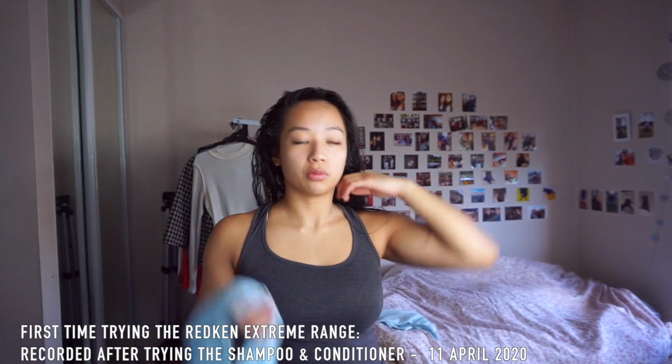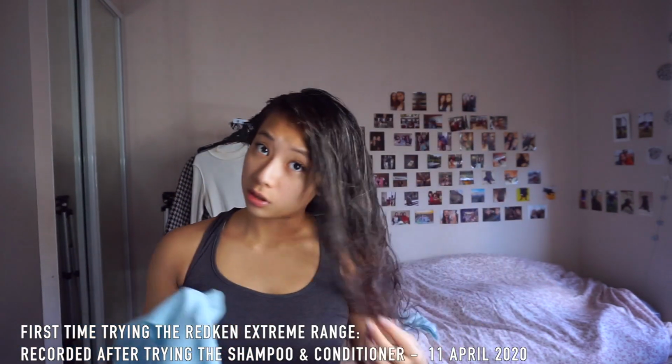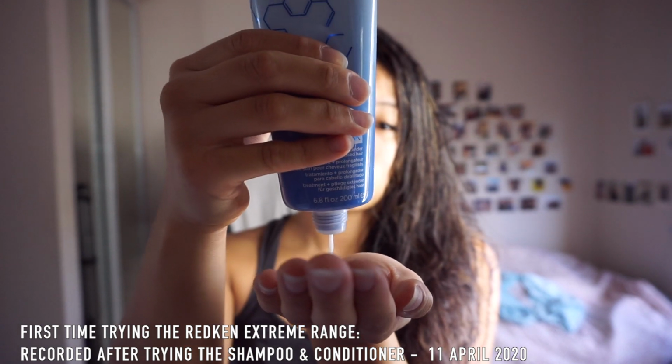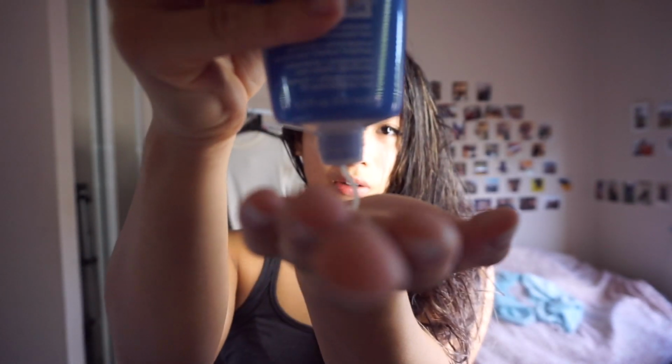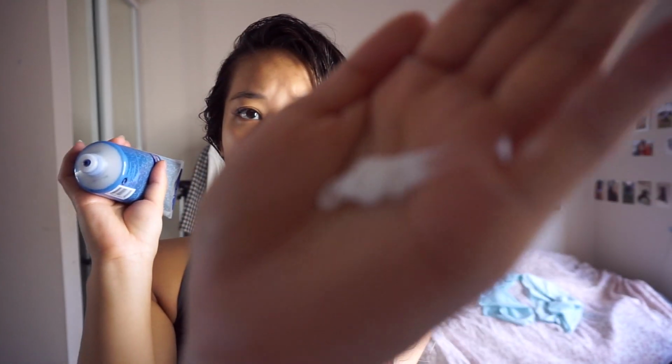The first time I did start using this product though, I recorded myself on that day using each product and going step by step with what I did. So the first thing I did was my purple and blue shampoo routine where I put it on my dry hair. And then I used the Redken Extreme shampoo and the conditioner. And then I followed up with the mega mask and the anti-snap treatment. Now I followed the instructions exactly on the bottle.